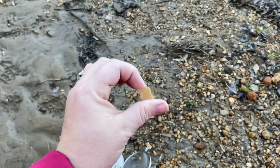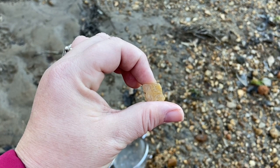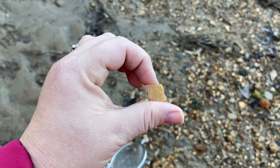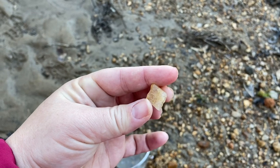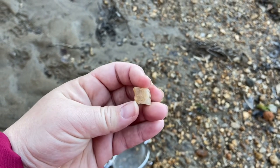I'm having a hard time getting the camera to focus today. All right, that's pretty good. Can you guys see that? Yeah. So that's neat. I'll stick that one in my pocket, or at least take it home. Pretty cool. It's a small find, but it's a neat one.